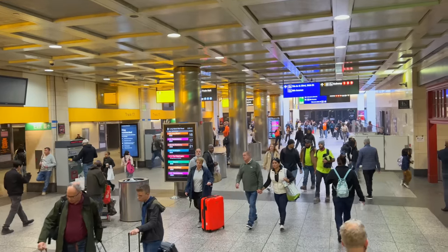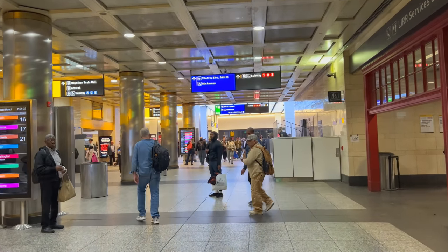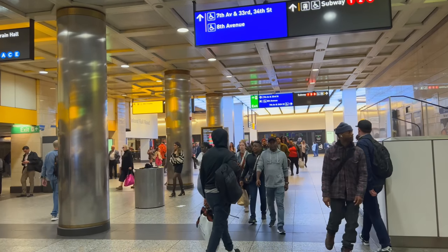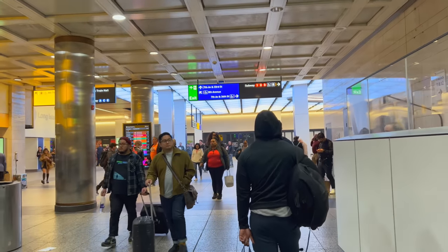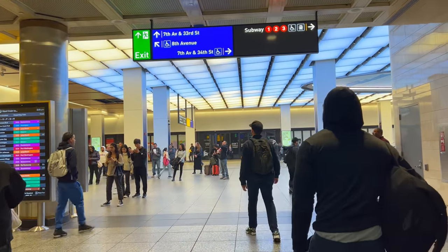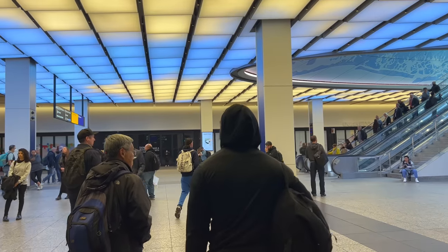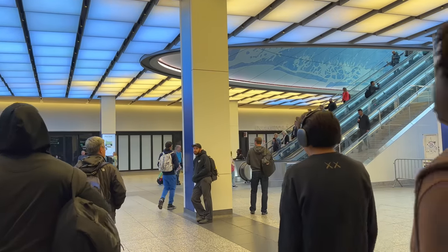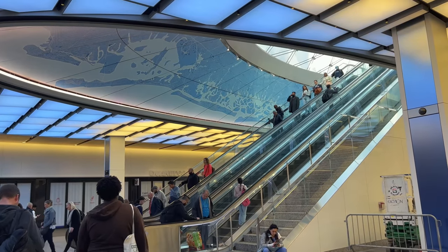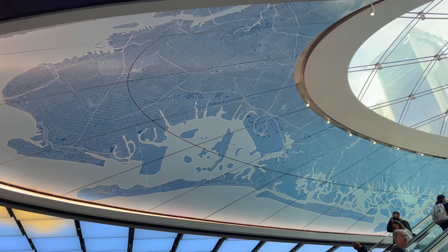And as you can see, complete difference. Modern lighting now, it doesn't feel like you're cramped in. What I showed you was pretty much the old Penn Station. And to be honest, the city really needs these improvements. I love this mosaic of New York City, right with the skylight. There's also Long Island as well.